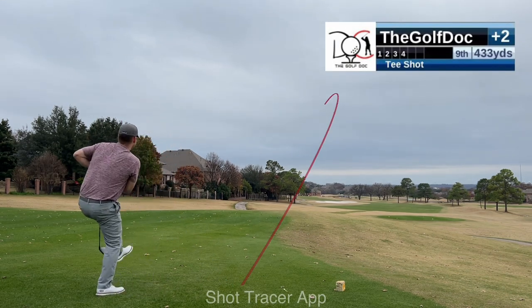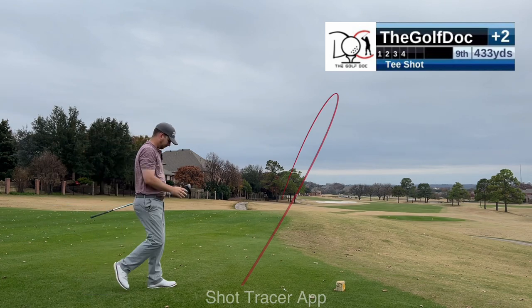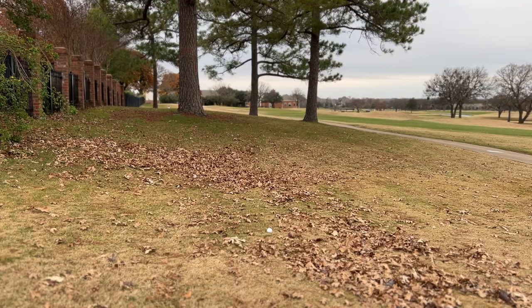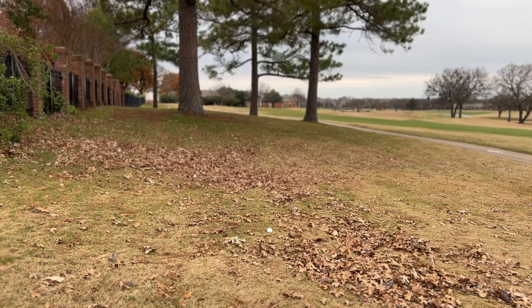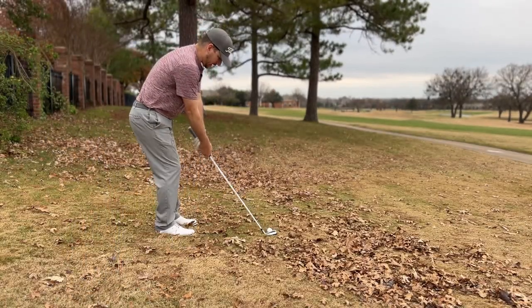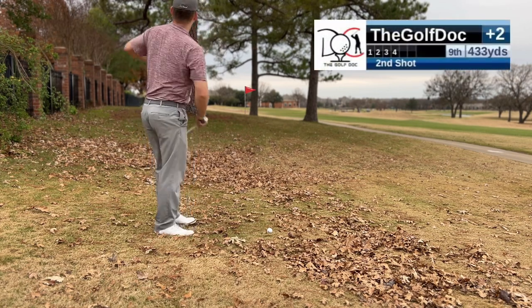Hang on. Never saw it. Right off the toe. We are left, and we gotta go low under this branch between these trees and run it up there. I got a four iron. I'm just gonna hit a punch shot out of here, choke down, try and keep it low and drawing.